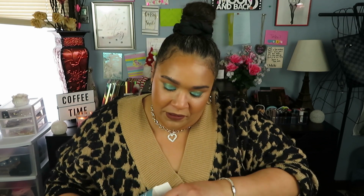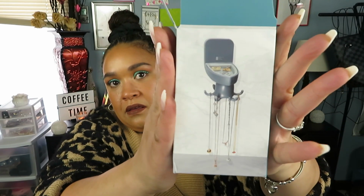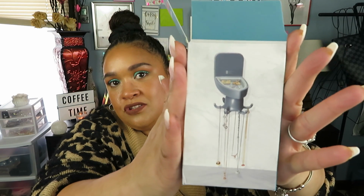There's so much. So I'm actually going to have Nick put this together for me because it looks like I am going to need a tool. But as you guys can see here in the picture, this is what it looks like. And so I purchased these to hang on the wall for necklaces. If you haven't seen before, I will insert a picture here of the wall hooks that I love from Shop Miss A.